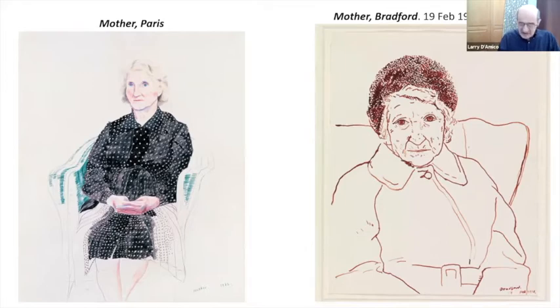There's also this piece on the right, the one where she's looking straight at us. There's a vulnerability in that drawing. He really gets something. He gets in there. Really well done.